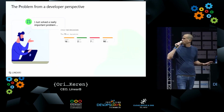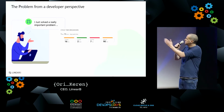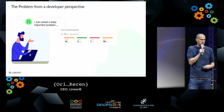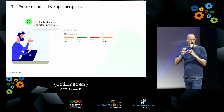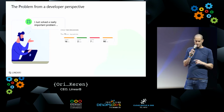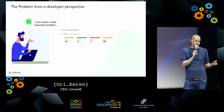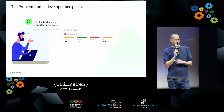Going back to how a developer looks at this problem, I don't care about all these models. I just solve a really important problem. We've got to push it fast. And as developers, we have good instincts because there's this thing called cycle time. It's part of the DORA metrics, and by now I think a lot of people know it. If your cycle time is fast, from commit until the code is in production, it only takes maybe 2 days, sometimes hours, that's best. And it's the best not just in terms of time to value, but also for quality.